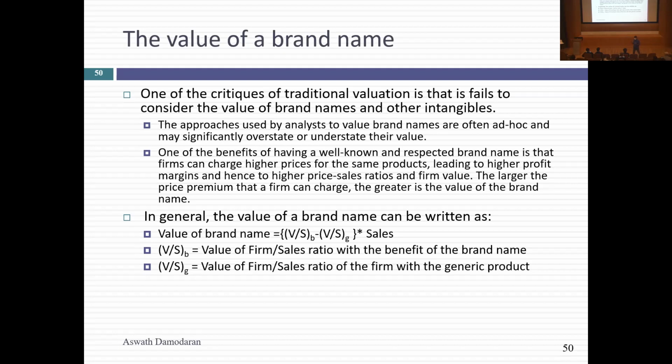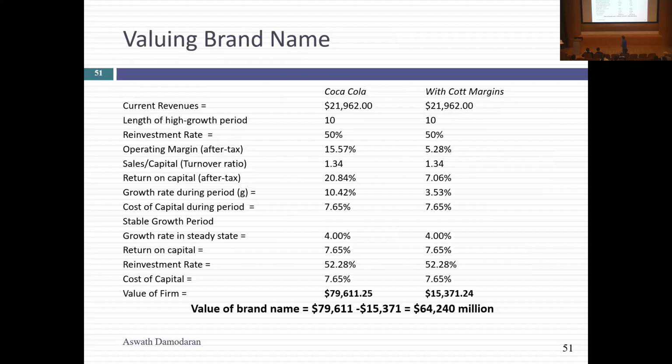But if you want to really narrow down on what the value of a brand name is, here's what you need to do. Value a company with the brand name, with a high margin, and come up with an EV to sales. Then do a second cut at the same company and ask, what will happen to those margins if it loses its brand name? It becomes a generic product. Margins are going to be lower. Your EV to sales are going to be lower. Take the difference. You've got the value of the brand name. Sounds abstract, right? So let me try this.